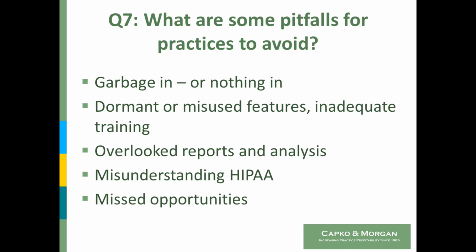Now, one really positive trend is that a lot of these systems are starting to offer customized reports where you can actually log in, design your own report, or design your own dashboard so you get a glimpse of the metrics that matter to you every day. Ask your vendors about that, because some of these things may have been rolled out since you got the system. So you may not be aware that these new capabilities have been added.